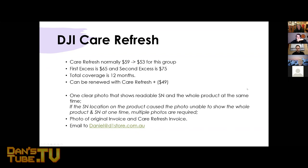If you've got the Mini and you don't have Care Refresh, this is a solution we've come up with at DJI for this group to allow an easy way to get yourself Care Refresh. All we need is one photo that shows the serial number of the whole product. For the Mini, you'll need two photos because the serial number is located in the battery flap. You have that QR serial number on the back of the battery flap. So you're just taking multiple photos of your drone and then a copy of the original invoice and the Care Refresh invoice. We talk to the Care Refresh team and simply bind it up for you. So you don't have to do it within 48 hours. You could have bought your Mini 3 months ago. We can still do the Care Refresh through those photos.